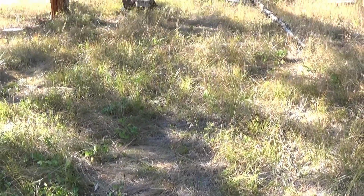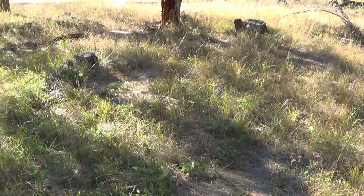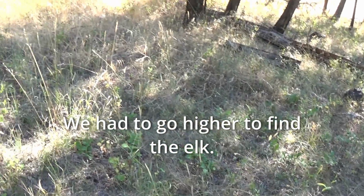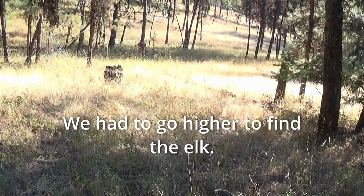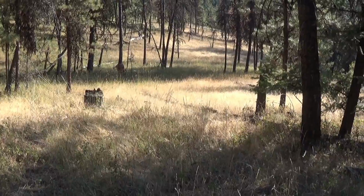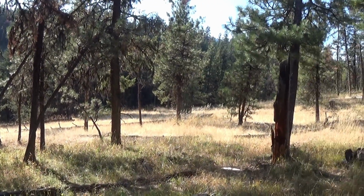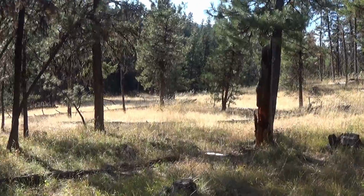Afternoon hunt of day 2. Come across another small bedding area. We're gonna go down here to the bottom and then hunt this canyon back up, back towards camp. We just walked out of camp.